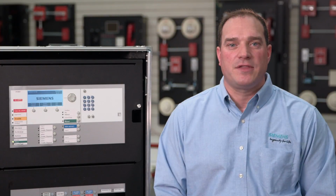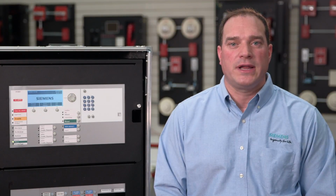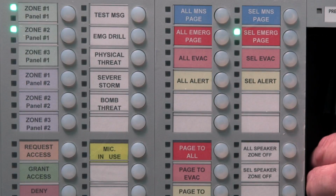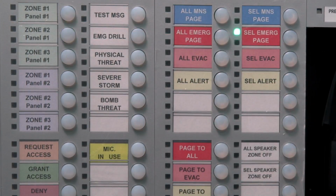Simply select the method of paging desired, then key the microphone, and following the pre-announced tone, you can make the announcement. Similar to the main panel, at the conclusion of your manual page, simply press the same selector switch to clear all manual page options previously selected.